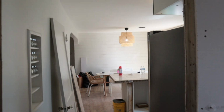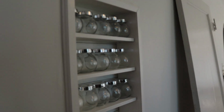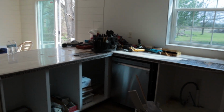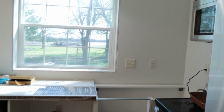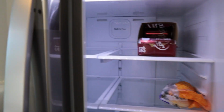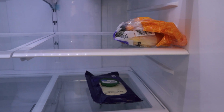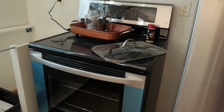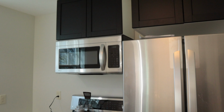But the kitchen's coming along. Let me give you a little overview. So let's pretend we're walking in. Now you walk in, and I added more of my spice jars. I ordered a couple more packs so it fills it. But there we go. And Kyle hooked up my fridge, so it's working. We have, you know, the necessities, Dr Pepper, hamburger stuff, butter. So fridge is working, stove is working, microwave works.